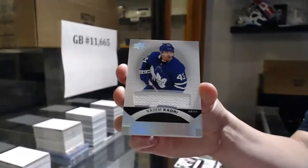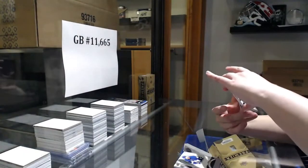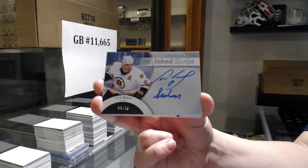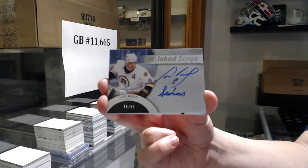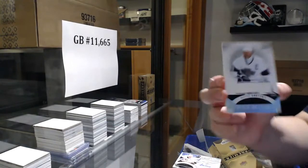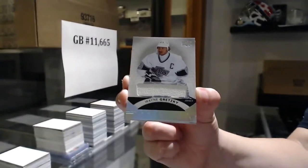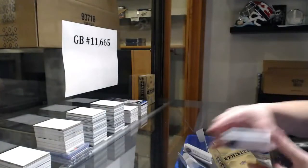Nazem Kadri, base jersey for the Maple Leafs. We've got an inked script, number to 99 for the Boston Bruins, Cam Neely. Cam Neely for the Boston Bruins. For the Los Angeles Kings, base jersey of Wayne Gretzky. And Philippe Sauve, rookie jersey for Ottawa.